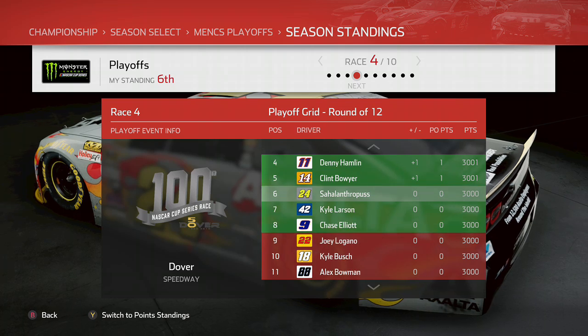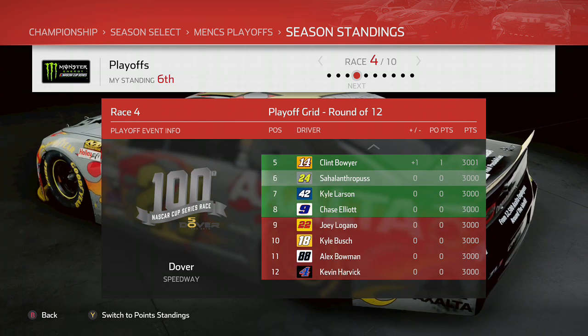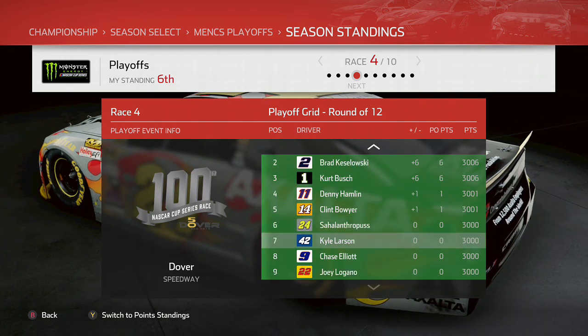So there you see the round of 12. Look at that, 6th through 12th is tied. So it's going to get close here in the next round.